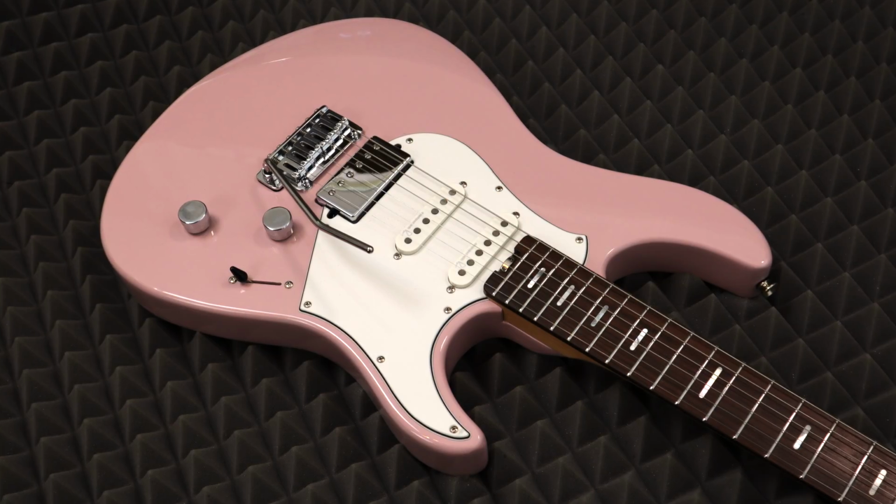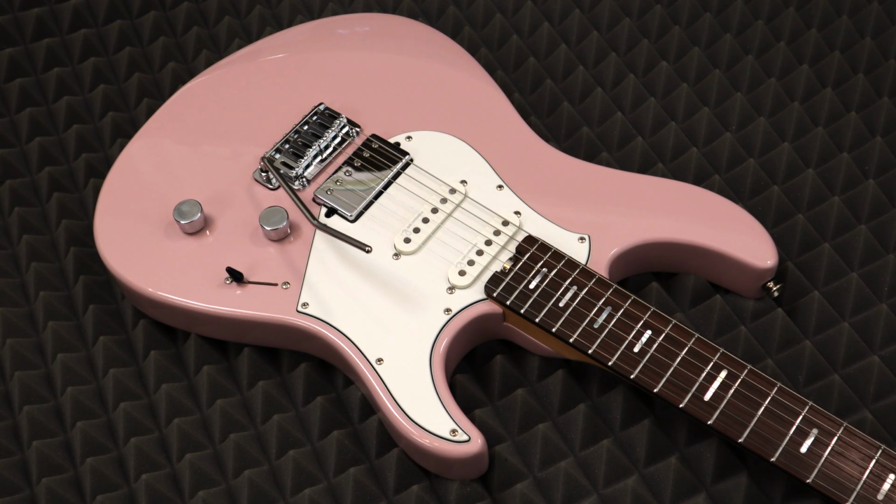But the natural question for anyone who's thinking about getting one of these in 2024 will be, why not just go with a Fender Stratocaster? And that is a very, very legitimate question, because the Pacifica is a take on a Stratocaster double cutaway style of guitar. And of course, Fender make many of those themselves as well. So which one should you get?